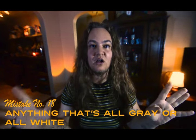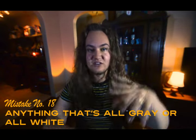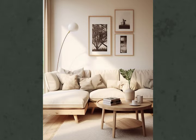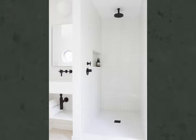Number 18, I kind of addressed this with the couch situation, but anything that is all gray or all white, whether that's kitchens or couches or bathrooms, anything, it's just boring. The one place I understand all white is in a bathroom when you need to be able to see, especially if you're doing like makeup and stuff like that.